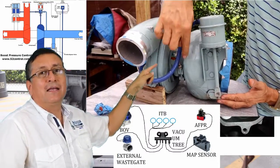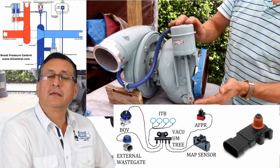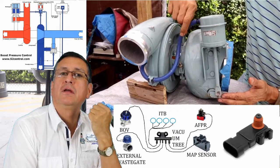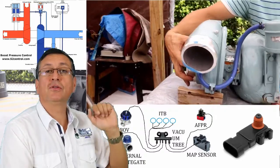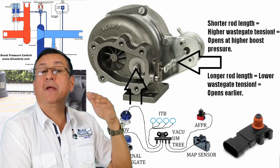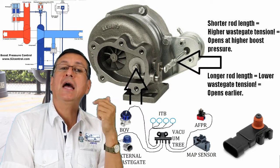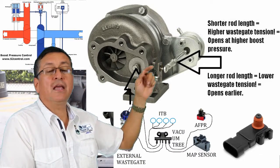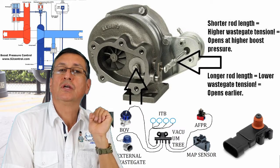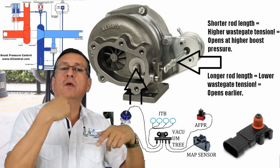That vacuum solenoid is working together with the MAP sensor. According to the suction pressure, the negative pressure in the intake manifold, the computer sends the information to the solenoid, and the solenoid opens the window completely or partially. The window opens and closes depending on the negative pressure sensed by the MAP sensor and the signal from the computer. The solenoid extends or retracts and opens or closes the window, and the gases go directly outside or directly into the wheel, into the turbine.